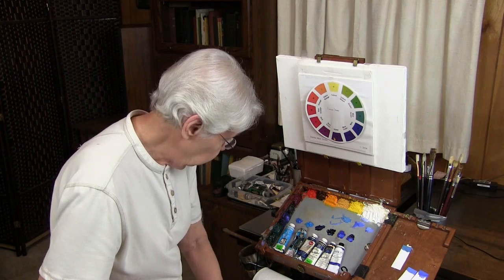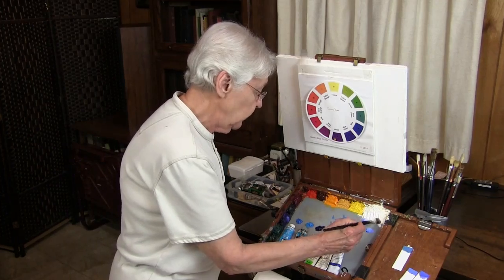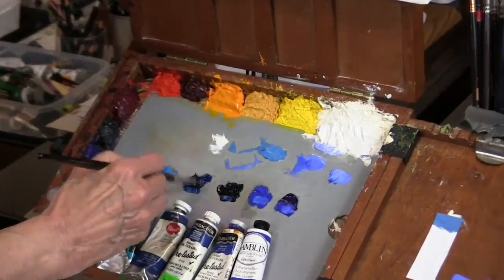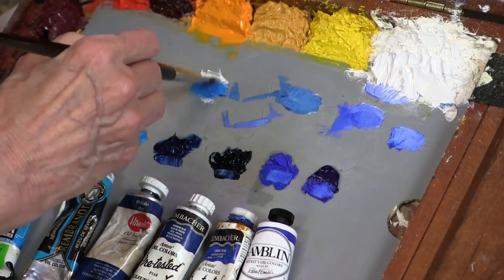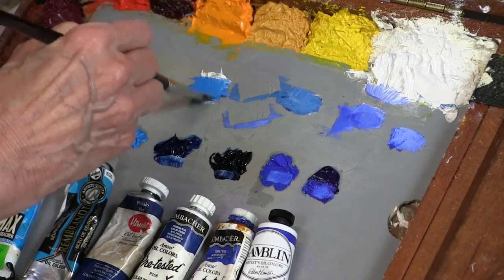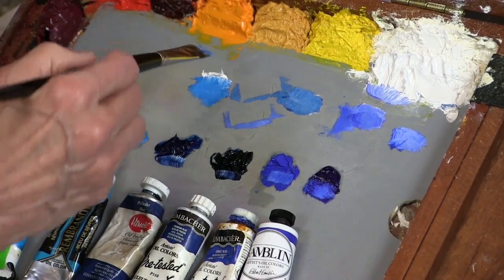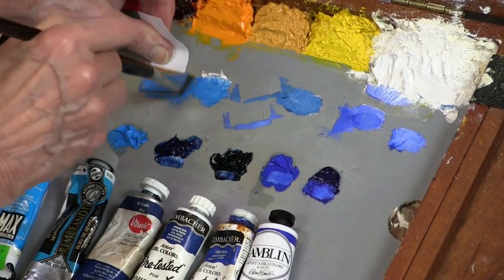So rinse the brush. When you're doing a test like this, it's always important to rinse the brush and be sure that the white that you pull down is a pure white, else you're going to ruin your experiment. Now this is phthalo blue, a Utrecht phthalo blue. It could be any brand of phthalo blue. Phthalo blue registers usually pretty universal. So we'll put phthalo blue on a test strip right here.